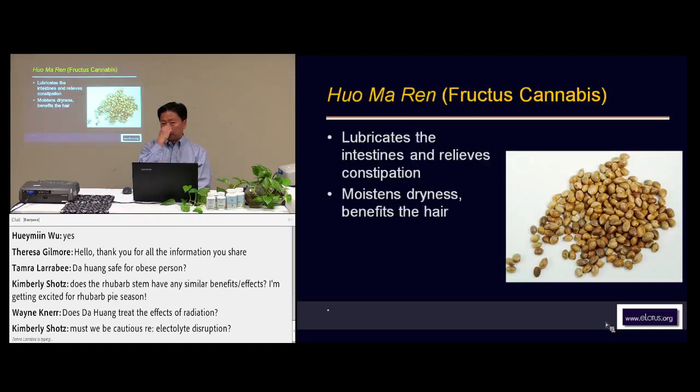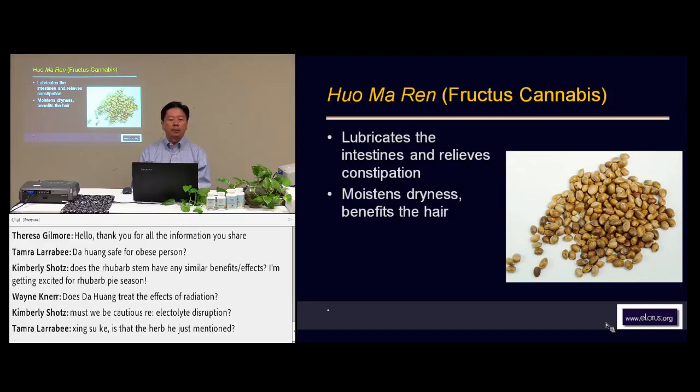So those two are examples of stimulant laxatives. The next herb, Huo Ma Ren, Fructus Cannabis, is a moist laxative. Moist laxatives are generally going to be the seed type of herbs or fruit type of herbs because they have the lipids to help moisten the intestines, lubricate the bowel, and in turn relieve constipation. So Huo Ma Ren is the first example.